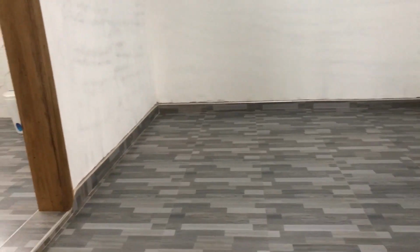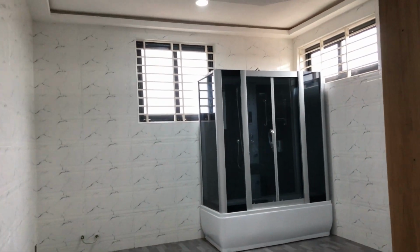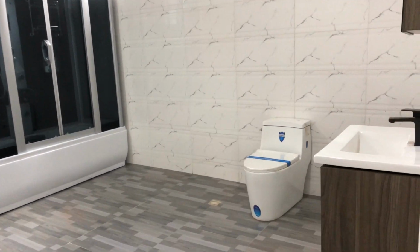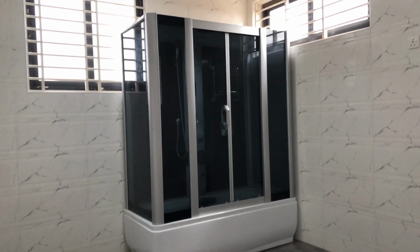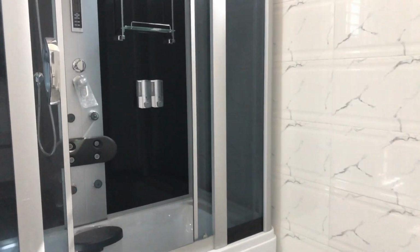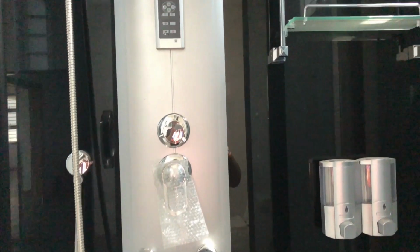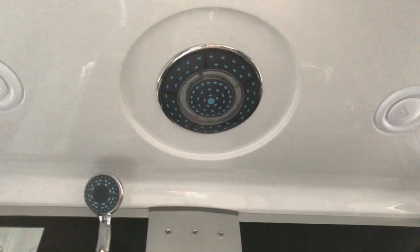As I finish here and then wrap up in the washroom and the dressing room. That is the master's washroom. I'm told there's a lot to be fixed here. It is left with a jacuzzi. This is the standing shower. Yes, the modern one, of course. Very neat and nice. Technology is working here.